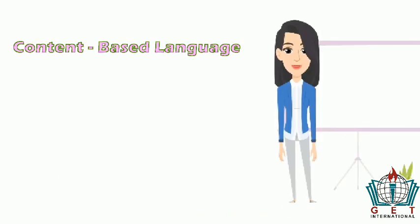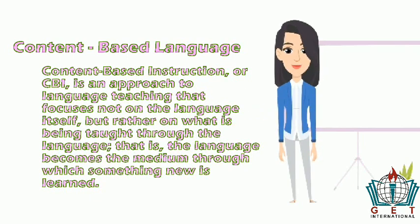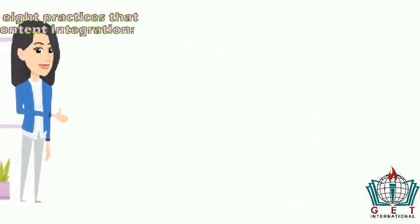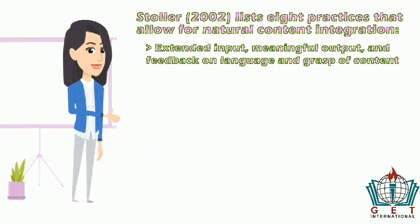Content-based language. Content-based instruction, or CBI, is an approach to language teaching that focuses not on the language itself, but rather on what is being taught through the language, that is, the language becomes the medium through which something new is learned. Stoller, 2002, lists 8 practices that allow for natural content integration. Extended input, meaningful output, and feedback on language and grasp of content.